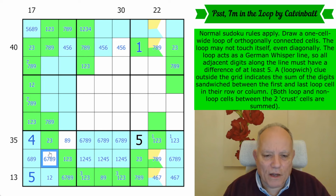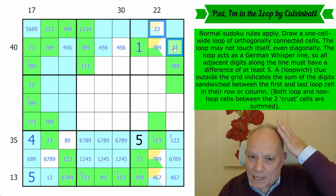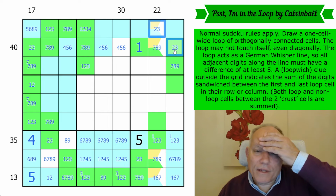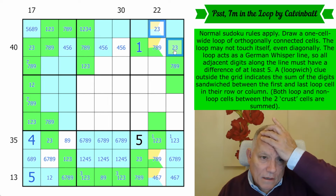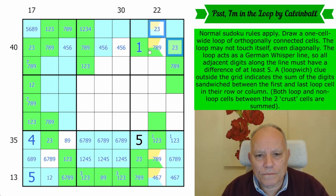Well, if that's on the line, it's not 6, but it might not be on the line. Now, we've got to still add, minimum there is 15, minimum there is a 4, that's 19. Maximum here is a 3 now. So that is a 2, 3 pair suddenly. It doesn't really do anything in the box, actually. That's strange.